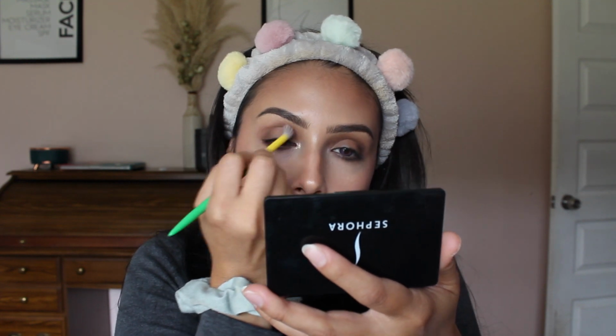I'm not the biggest fan of that brush for this at all. This look is not coming out how I want it at all. I actually kind of like my makeup today. It's actually coming out kind of cute. Yay!